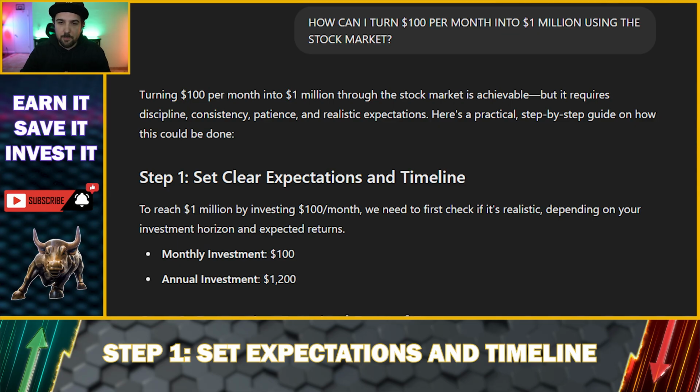So when I asked ChatGPT, how can I turn $100 per month into $1 million using the stock market, this is what it said. Turning $100 per month into $1 million through the stock market is achievable, but requires discipline, consistency, patience, and realistic expectations. Here's a practical step-by-step guide on how it could be done. Number one, set clear expectations and a timeline. To reach $1 million by investing $100 a month, we need to first check if it's even realistic, depending on your investment horizon and expected returns.